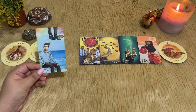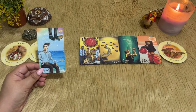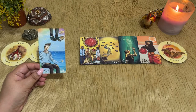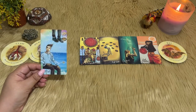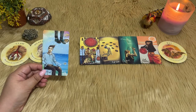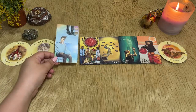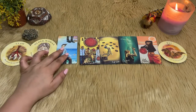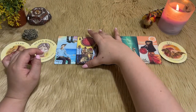With the Page of Cups, I'm getting the message that you are very intuitive, especially in terms of reading other people's emotions. You know how they feel, in the sense that it's almost as if you can feel it yourself. You have a very good grasp of other people's emotions. So that's one of your greatest strengths.